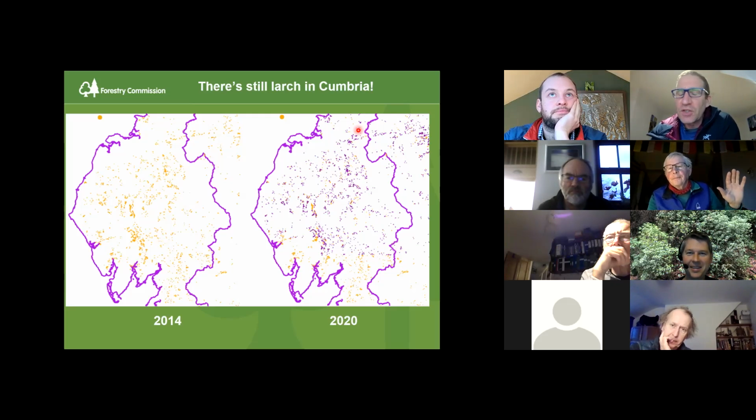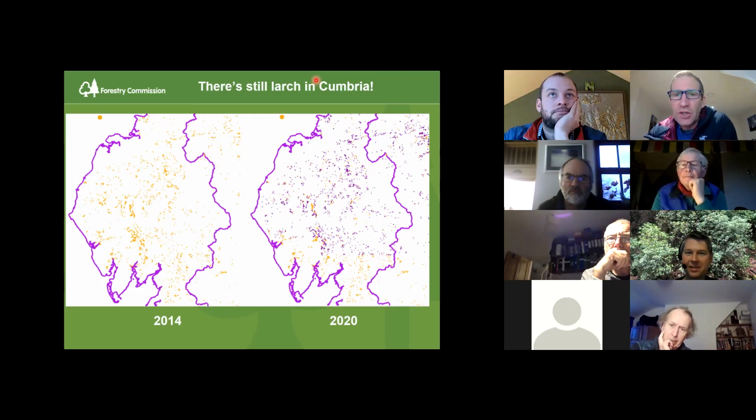I saw Gary had his hand up. Do you want to stop sharing your screen? Yes. Barnaby, and then we'll be able to see. So I saw Gary had his hand up. I'm not sure anybody else has. If you do want to ask a question, either raise your hand electronically or switch your camera on so I can see it, or use the chat function. So Gary, over to you first.